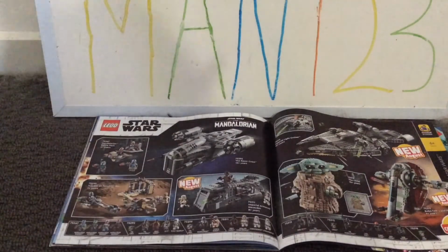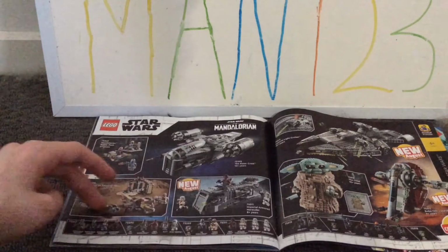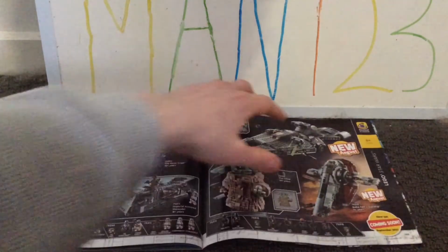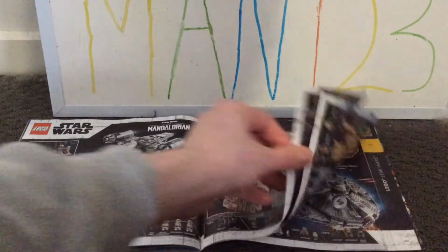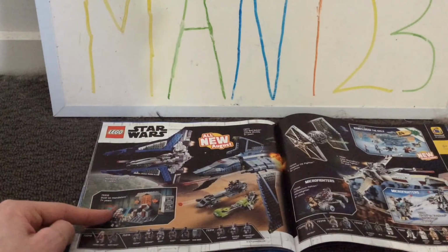Then we have some of the Lego Star Wars, more specifically the Mandalorian sets. Apart from that one here, but these three are actually from the Mandalorian. So very interesting how they're expanding their Lego Star Wars theme and sets. And then we just have another Mandalorian set. And then I think these are also from Mandalorian, but I'm not 100% sure. And then we just have some sets from the Bad Batch and then the Clone Wars, the final season.